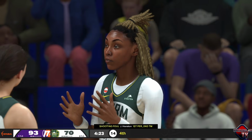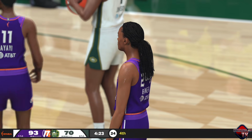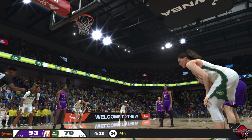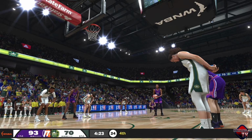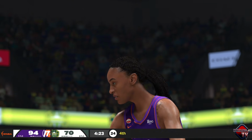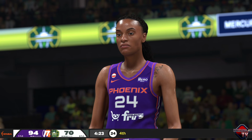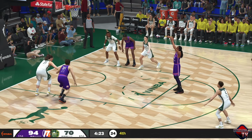Stands foul. Horston. First personal foul. Second team foul. At the line for Mercury, Joanna Bonner. 2 shots. Shooting 2. The first one falls. So she gets them both.